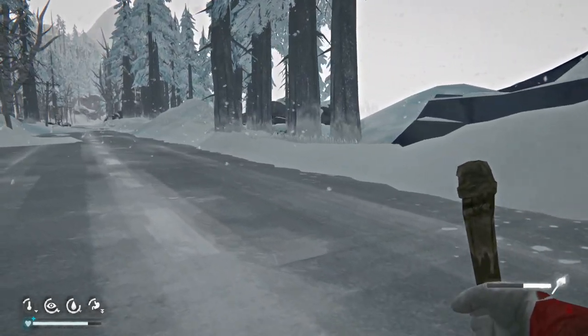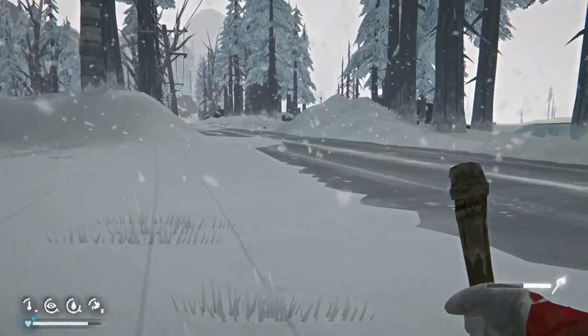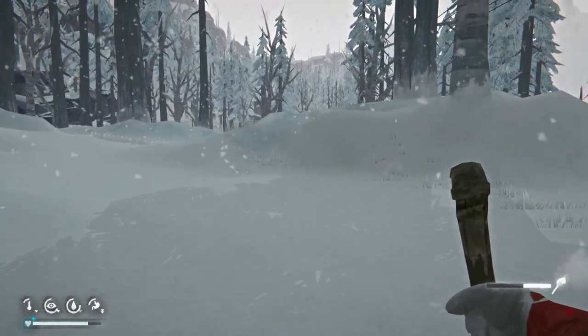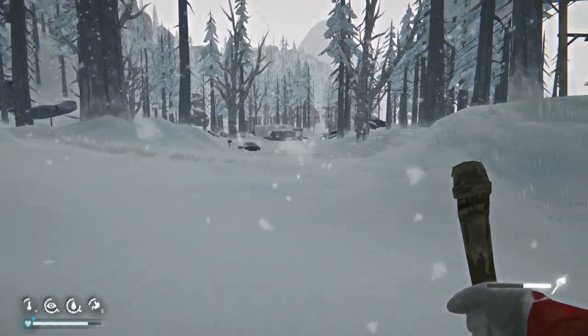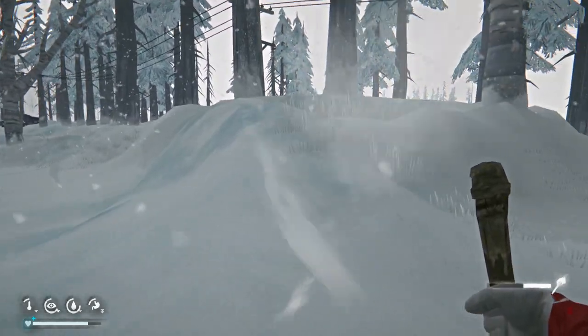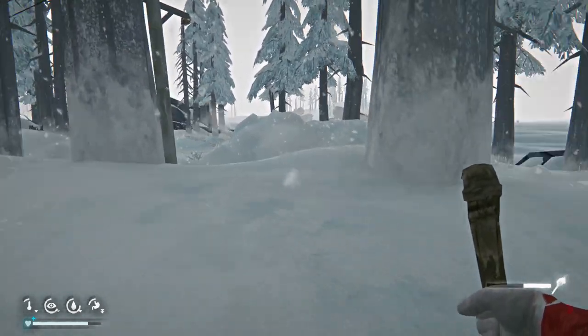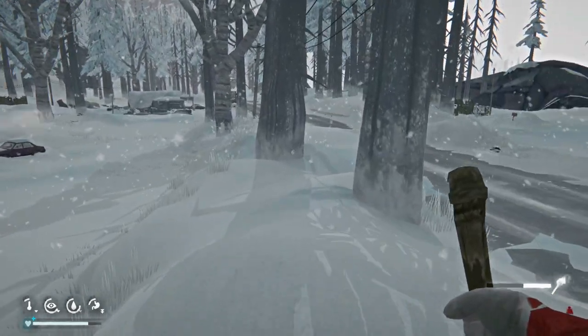Okay, I need to focus here. I don't want to keep telling a story or keep talking and not focus on keeping an eye on where these wolves are. Okay, so I'm not seeing one. I'm gonna get a better view, come up here. Don't see a wolf.